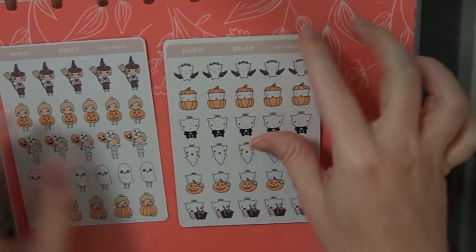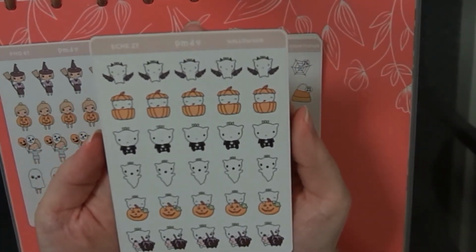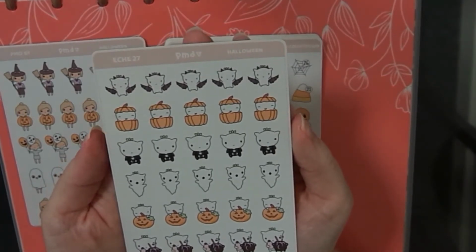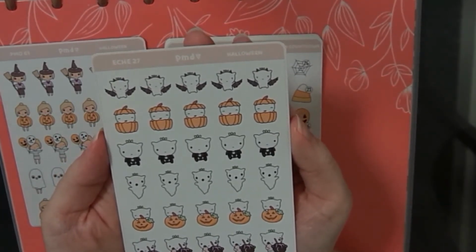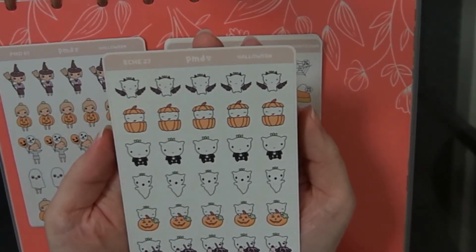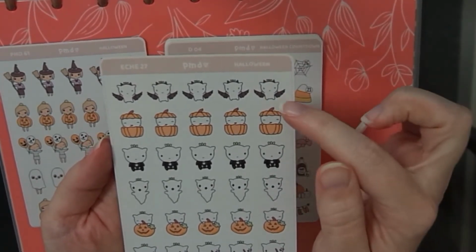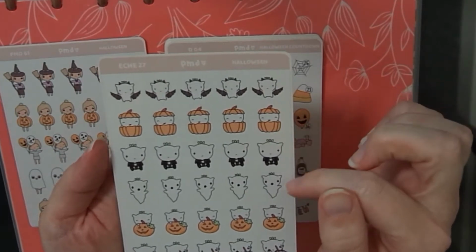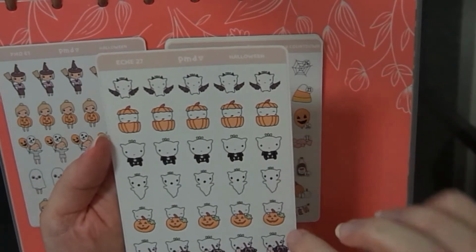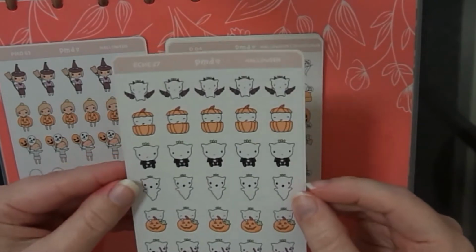And then she's got this one here. This is her cute little characters. I don't know if I'm pronouncing the characters right, but I just say Echi. It's E-C-H-E. It's probably actually not, but they're adorable. It's got the little Echi character in the little costume. You've got a little bat, little pumpkins. This one's in a little onesie with a skeleton on it, a little ghost, little jack-o'-lantern, and then a little witch cauldron down the bottom. Super cute.